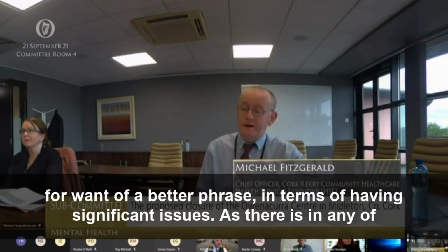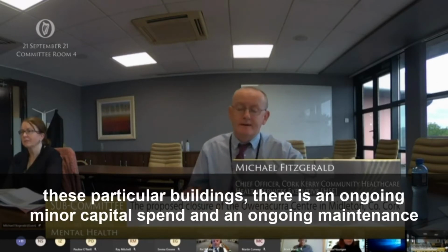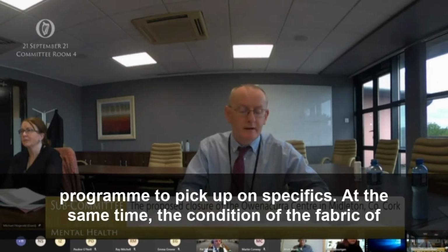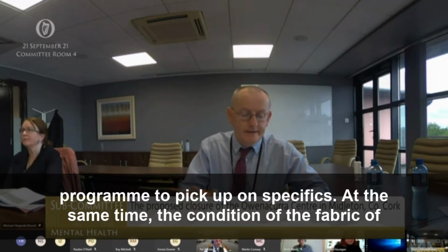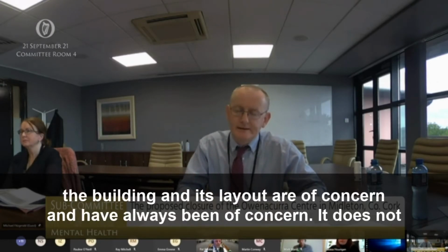There was an ongoing, as there is in any of these particular buildings, ongoing spend from a minor capital perspective and an ongoing maintenance programme to pick up on specifics. I think the reality is that the condition of the building, the fabric of the building, and really the layout of the building is certainly of concern and was always of concern.